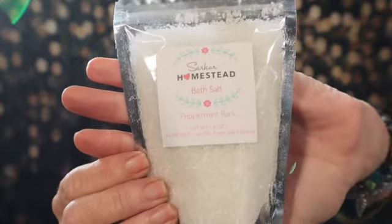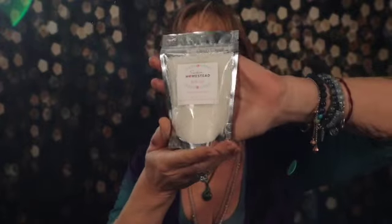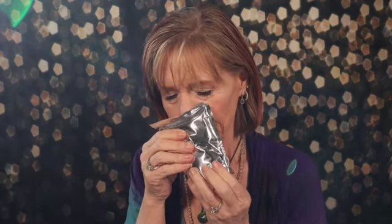So a nice size salt bag. I love putting lots of salts in mine, so literally I would do one bath of this, but to make it go further, I could get two baths out of it. So, very nice. I'm excited. Then we have a body butter.